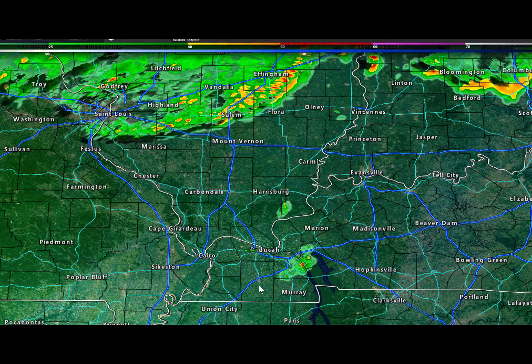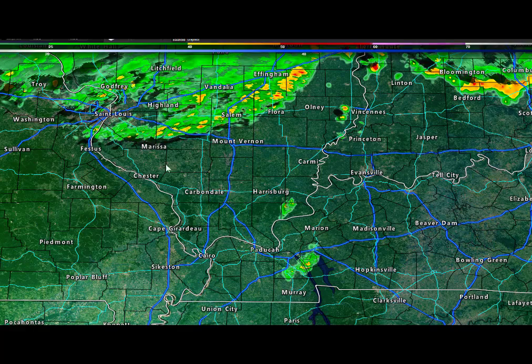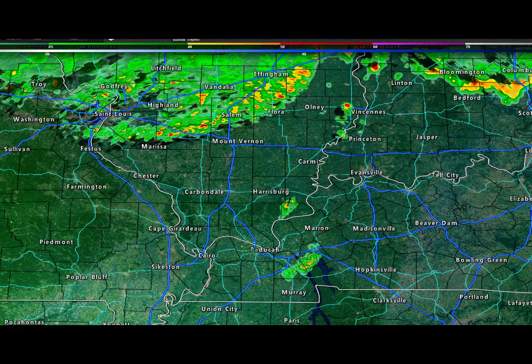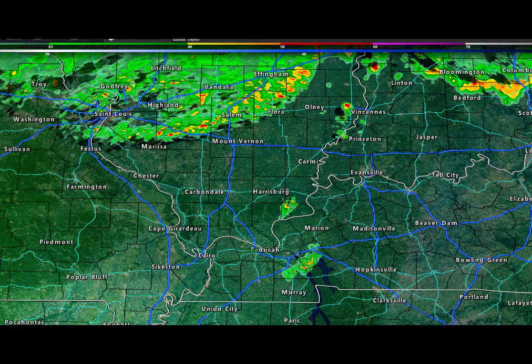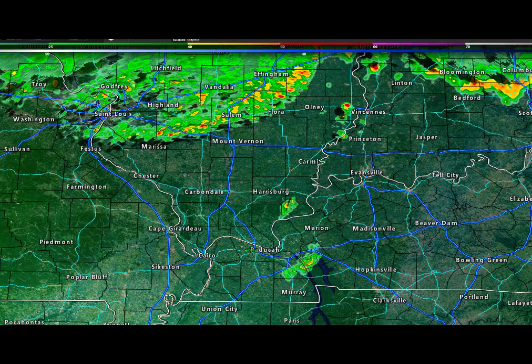We'll have to see how much sunshine we have in the morning. We'll have to see what exactly happens to this line overnight tonight to make a better forecast for tomorrow. Now, as we move into Friday, Saturday, and Sunday, warm, muggy, summer conditions, highs in the 90s. Heat index values 95 to 102 degrees, dew points into the 70s, muggy air will blanket the area.